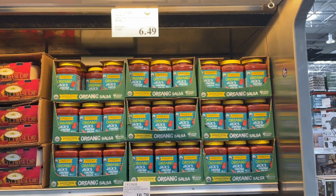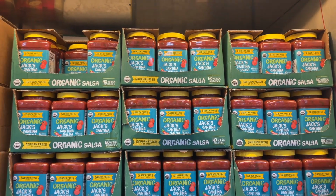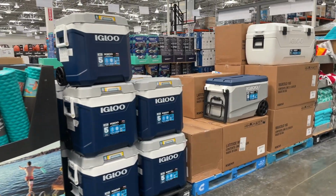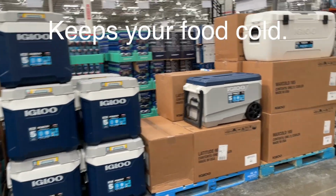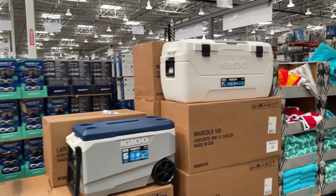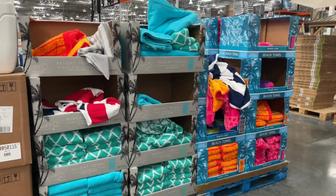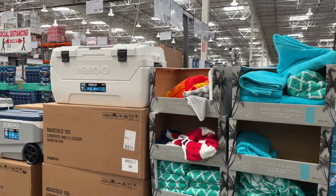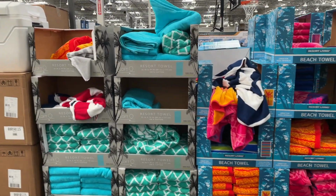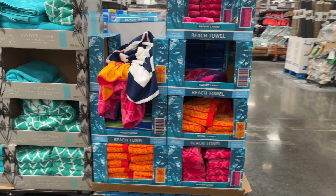Look what I found. They brought them back. Jack's Organic is the best. $6.49. Grab 5. I see this cooler. 3 coolers. Oh man, you guys know how I feel about coolers. $40, $70, and the big mama jamma is $100. Oh, I'm a sucker for a good towel. Resort towels? Sorry, did I finish? The big one is $100. $10 for a resort towel? They're enormous. We have a couple from last year.